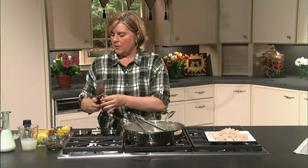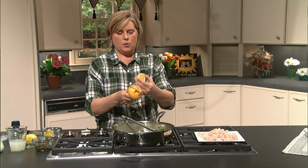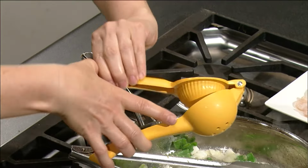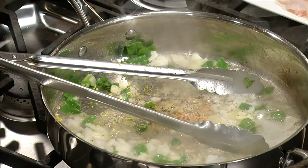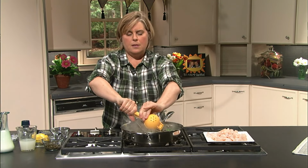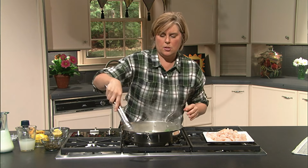Put that in there. Then we're gonna use some lemon juice. I have this great little tool that I love to use. I just put my lemon wedge in here, half, and then I just squeeze it. And it gets all the juice out. It's awesome. Give that a squeeze. And we're just gonna give that a good stir.